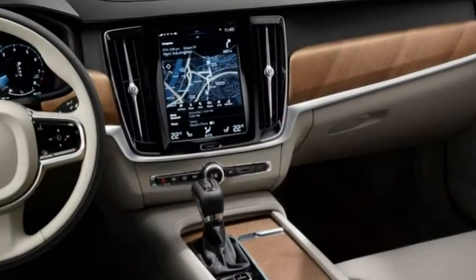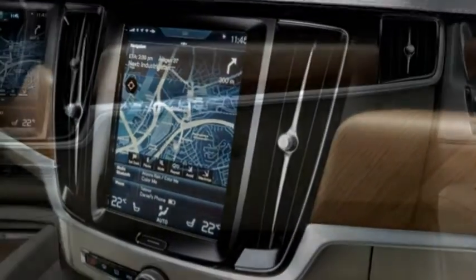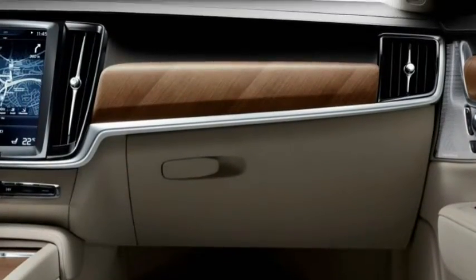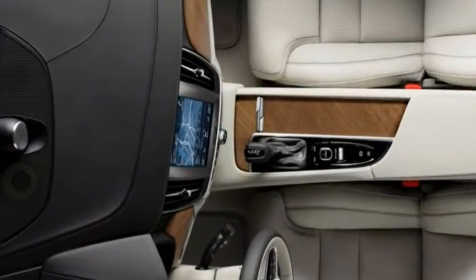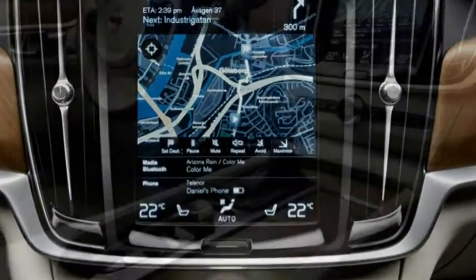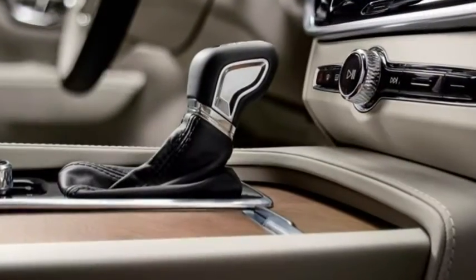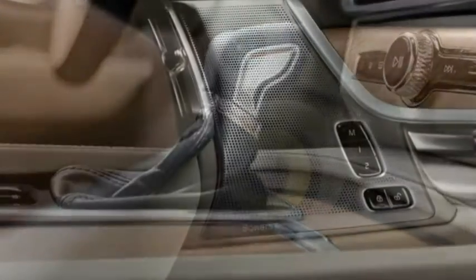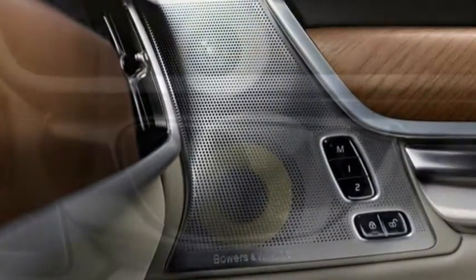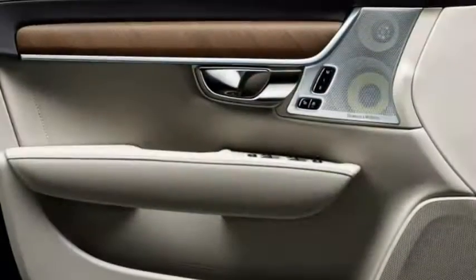Please be seated. The driving position in the S90 is excellent. Unlike in many cars, the steering column can be adjusted sufficiently low without obstructing the instrument dials. Oddly for this class of car, the steering column adjustments are manual, which means they can't be saved to the standard seat memory system. Volvo says it's looking to rectify this oversight in the future.